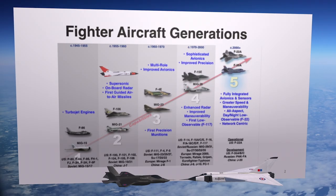Fighter design can be thought of in terms of generations. The first generation of jets were those developed in the Second World War and in the early 1950s. This slide illustrates the evolution of fighter jets through the decades. Today's latest fighter jets are known as fifth-generation aircraft, and those currently on the drawing boards for the future will be sixth-generation aircraft.